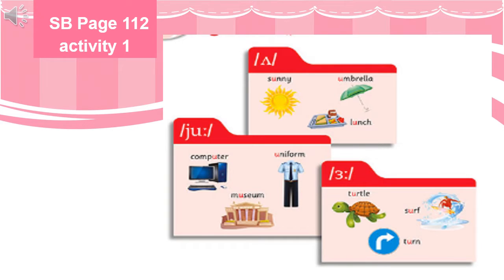Now, open your student book, page 112, activity 1, listen and say. Module 9, phonics, 1. Listen and say.